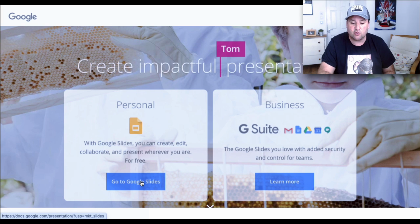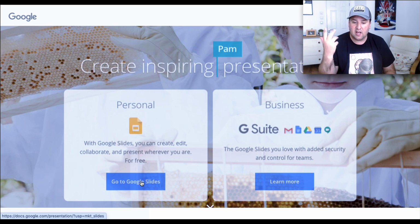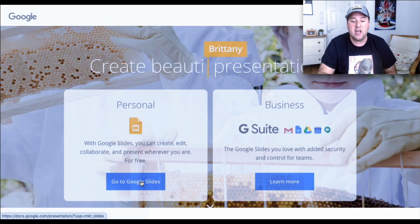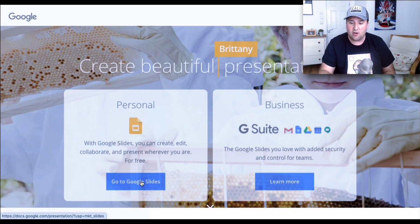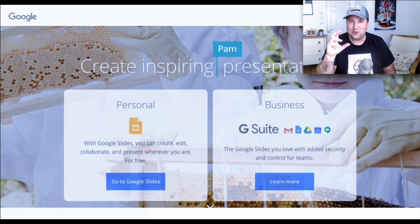So you can go to Google Slides here, and this works the same way as if you've used Keynote or PowerPoint. Very, very similar. It's cloud-based and it's free. So again, you can literally create these slides, okay? So I'm going to show you in a minute how you can take those slides or anything you want and upload and record it on Zoom.